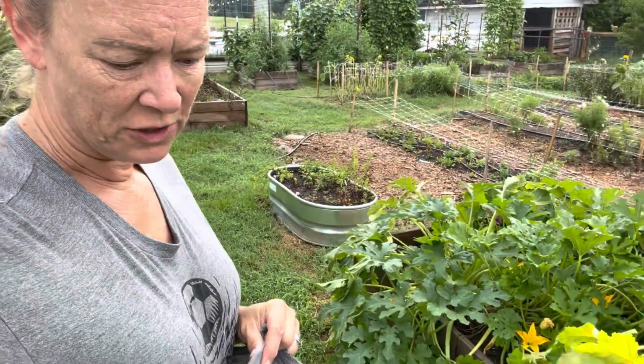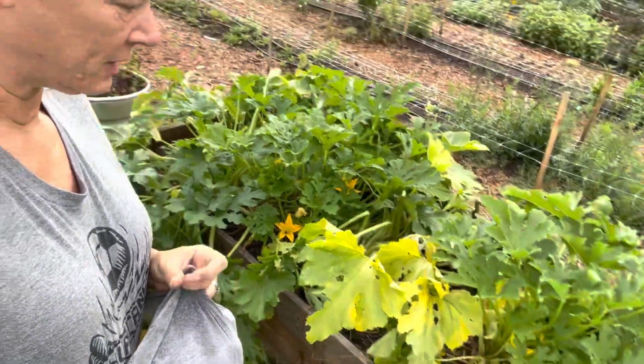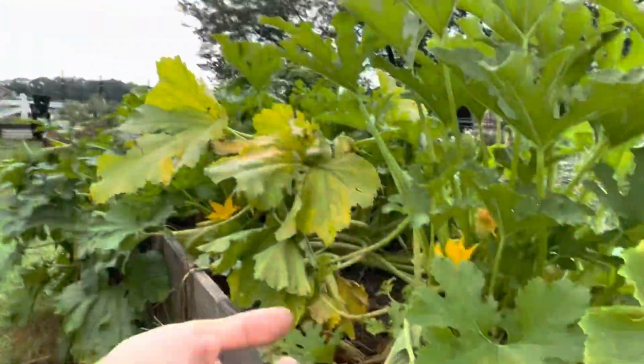Okay, so I wanted to show you guys my zucchini squash patch. We have had an invasion of the squash vine borer, and basically all of the plants will at some point succumb to this because they have all been violated. So let me show you what it looks like when you get a squash vine borer.